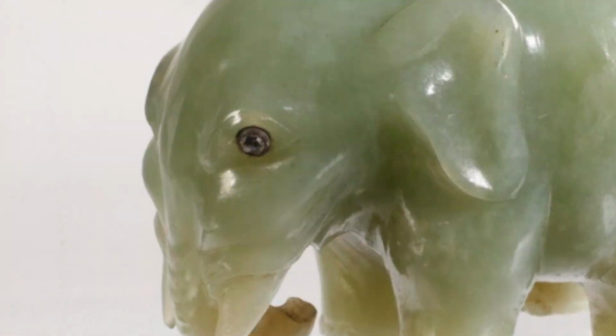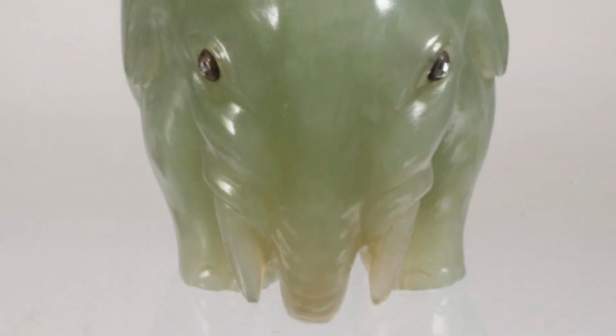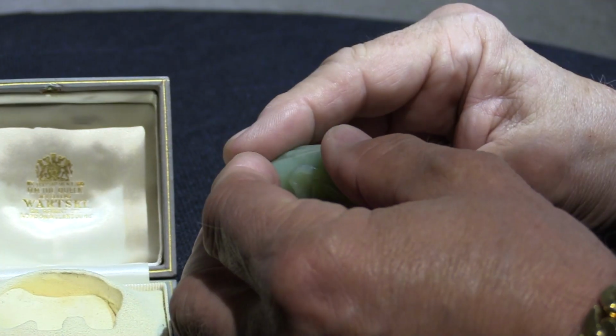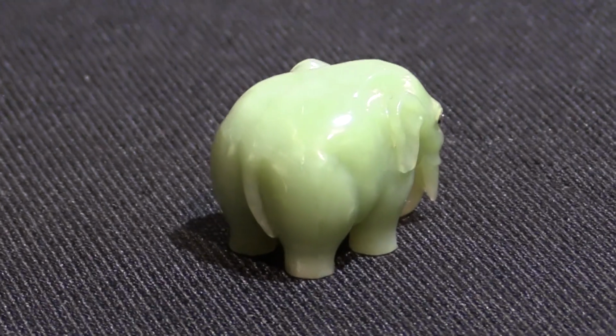This one is fitted with little rose-cut diamonds, and they had little gold bezels holding the diamonds into the eye sockets. It's beautifully carved with a nice detail for the ears and the tusk and the trunk. Each one of the little animals that they carved has their own personality. Look at the way they did that little tail curved to the right like that.